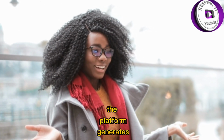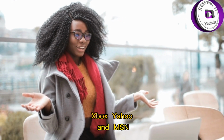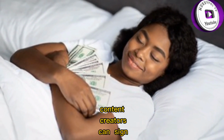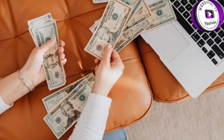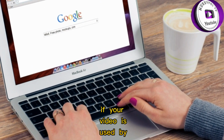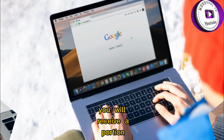The platform generates revenue through partnerships with media giants like MTV, Xbox, Yahoo, and MSN, as well as advertising. Content creators can sign up for a free account and start uploading their videos right away. Rumble shares the revenue earned from video performance with its creators. If your video is used by a partner or generates views through advertising, you will receive a portion of the revenue.